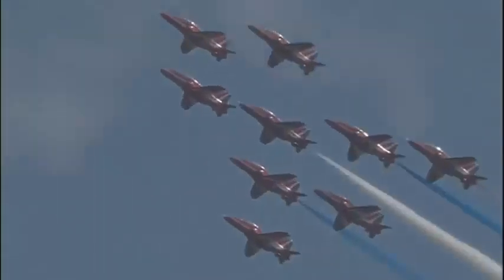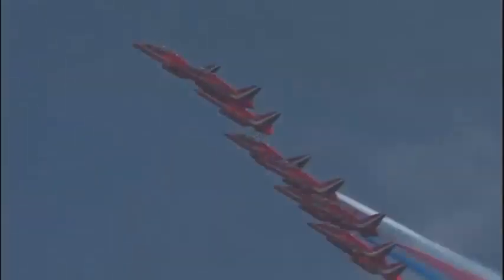To our right-hand side, the smoke's on forming a new shape. This is our tightest shape. The jets in this formation are around 5 to 6 feet apart as they fly the Apollo roll. And roll. Another big wave, boys and girls.